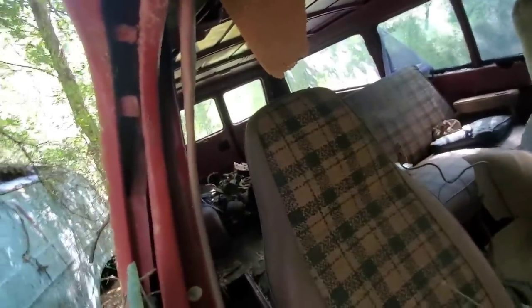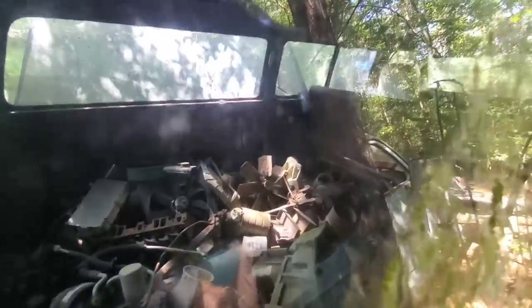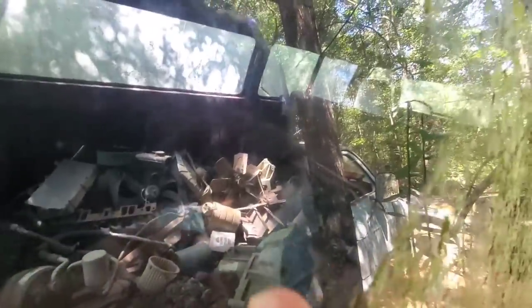Damn. Oh, it's got some parts in the back. Looks like some small block heads and stuff. Damn, window's nasty as hell. I spit on it and cleaned it up for y'all just so y'all could see back there. Got some small block heads, a bunch of pressure plates and fans. Looks like maybe a 4-speed or a 3-speed over there. Bunch of odd and end parts in there.